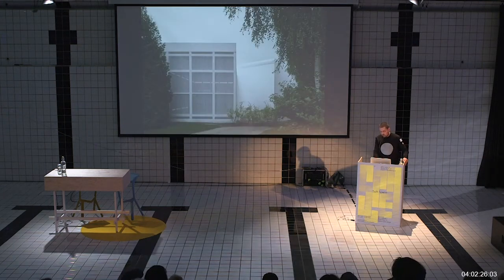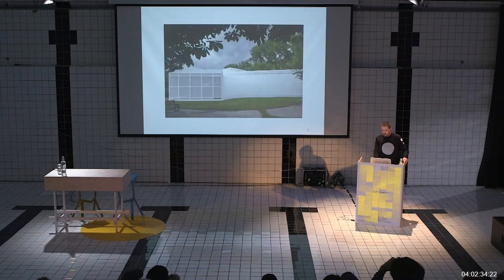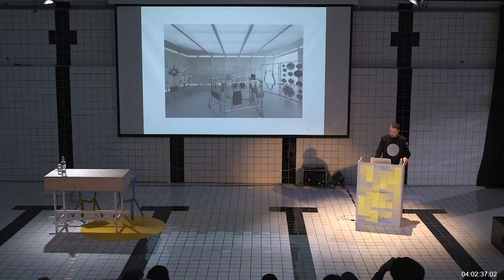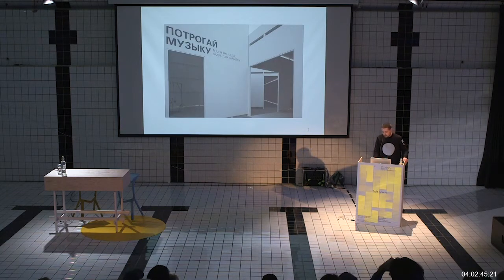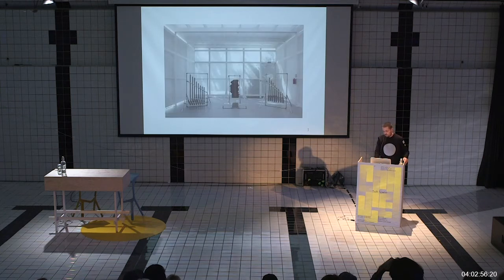The location of the cubes was determined by the location of the trees, because obviously this temporary museum wouldn't be allowed to cut any trees in the park. So that's how it looked in the location. And inside you can see the different spatial qualities which were achieved by the double layer of this net, and the sequence of spaces which allowed people to pass from one room to another through a layer of gravel, which also created an acoustic change of program.